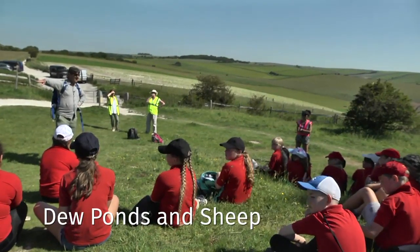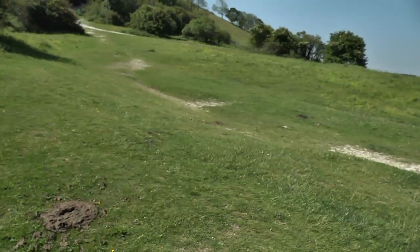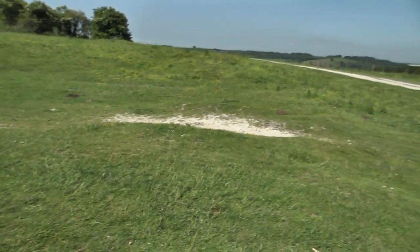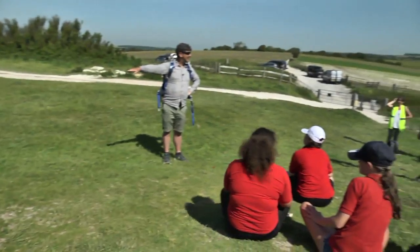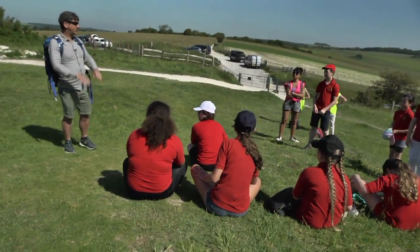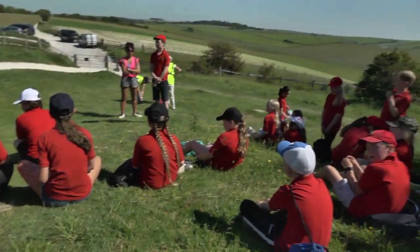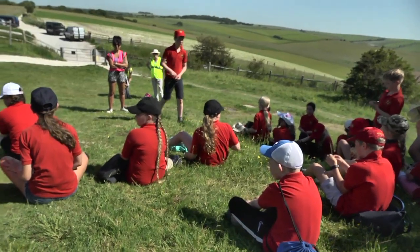Now, if you look over there, stand up if you can't see. This is one of the ponds that they made for the sheep. And you can see it's all dried up now. There's no water in there. So how do you think it worked? If chalk is porous and all the water goes through the chalk, what do you think they had to do to make sure that pond kept all the water in? Maybe dig up the chalk and replace it with something else? Exactly, that's exactly it. They had to get clay.